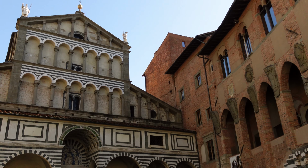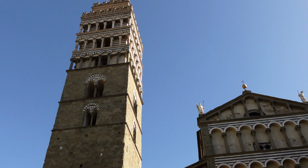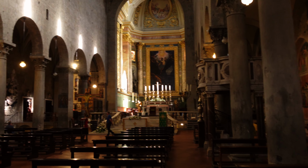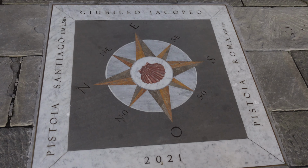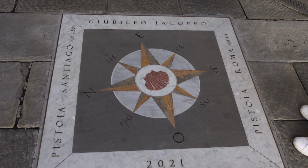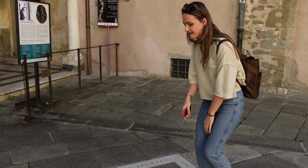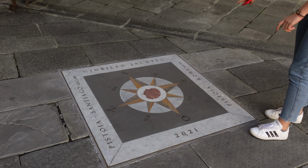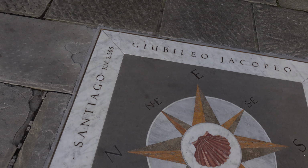in Spain. And the connection between the two cities became so strong that pilgrims from Italy who went all the way to Santiago de Compostela used to pass by Pistoia as a part of their pilgrimage to pray here before they go on their long way. You see the importance of this connection of Pistoia and Santiago. They have this thing that celebrates the jubilee of the partnership of the two cities. You can see here the distance between Pistoia and Santiago, and also between Pistoia and Rome. And I think it indicates the importance of this story.